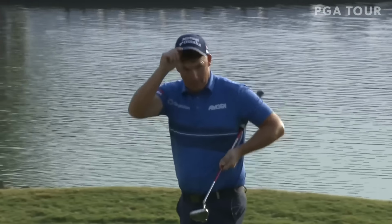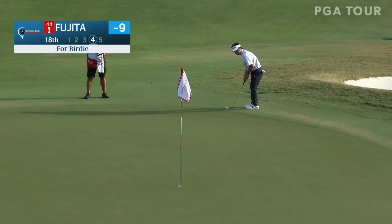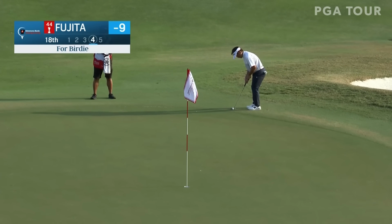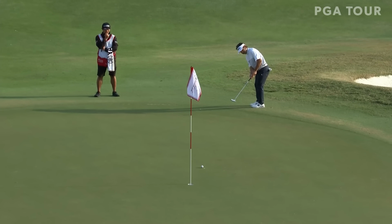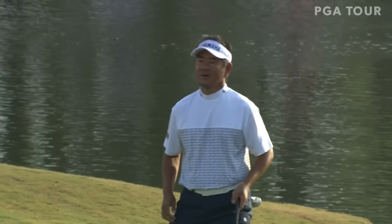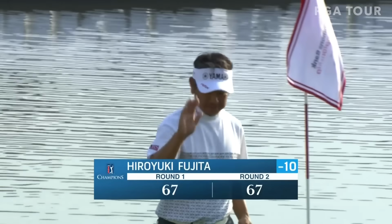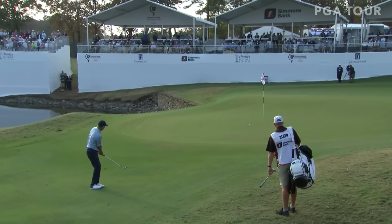So Padraig Harrington bogeyed the opening hole. Hiroyuki Fujita for his birdie to get to 10 under. Did he hit it? Oh! Wildly popular in Japan. Yeah, this is very holeable right here. Perfect lie. A little check and release. It took a look. It was really well done.